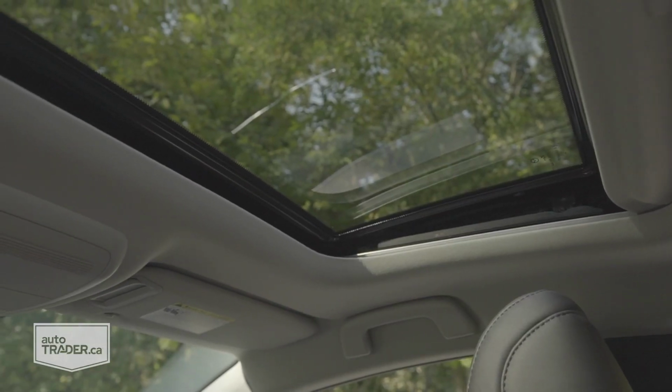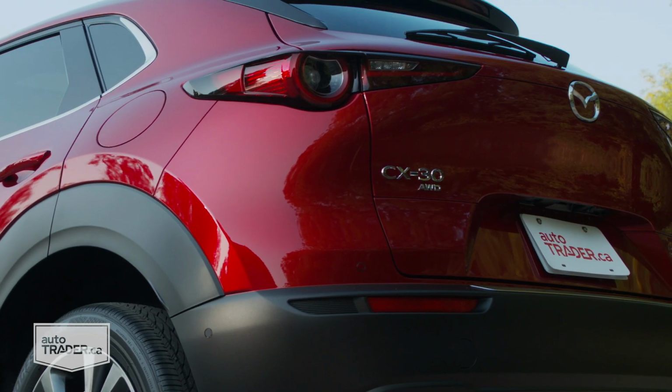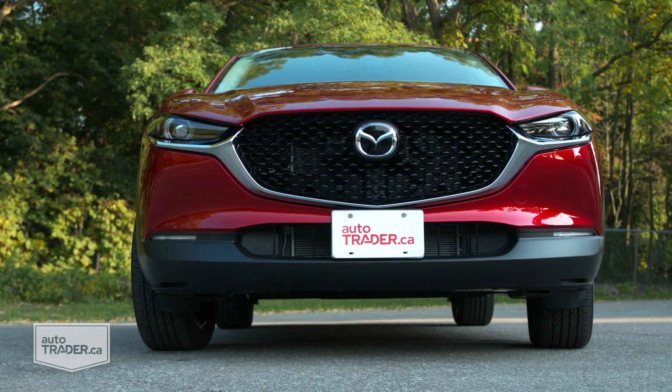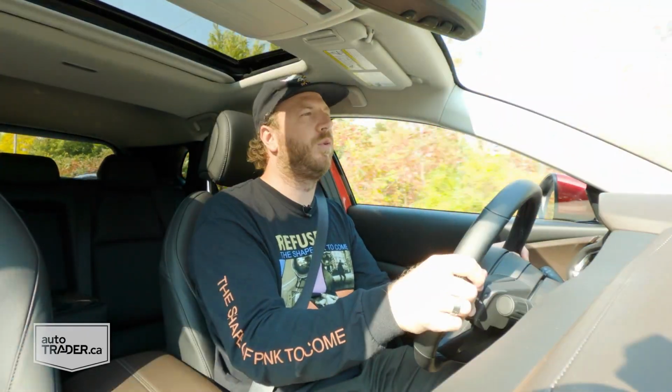It's got all the same features as the GS, but it also adds some other stuff like this sunroof, as well as forward and reverse automatic emergency braking, and there's pedestrian detection up front. The only downside is the price, because you are going to pay about 34 grand before freight and fees. That is a lot of money for a subcompact crossover.